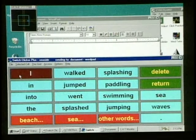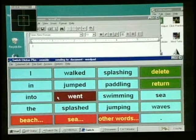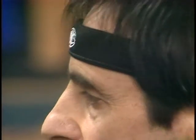So I just selected "I," and I'll select another word, like, building a sentence, basically. So I'd say "I went," "jumping," and I could go into the sea. So you were moving the cursor and clicking, basically, on those words as you did it.